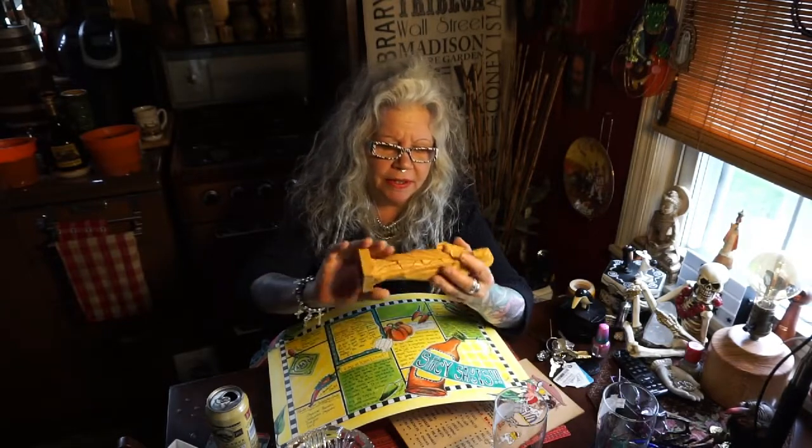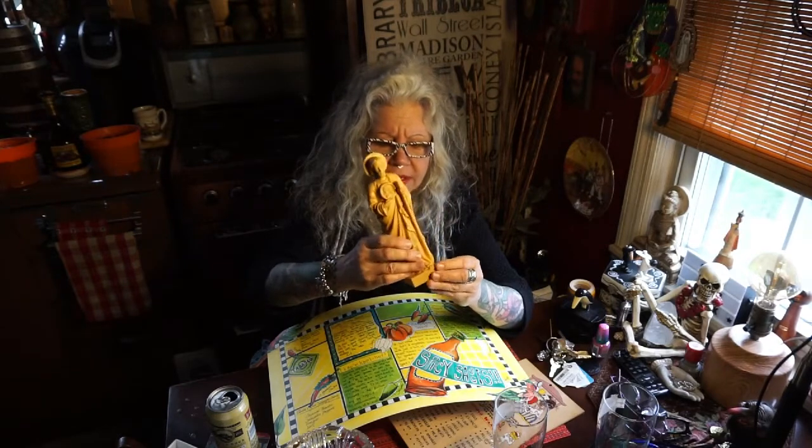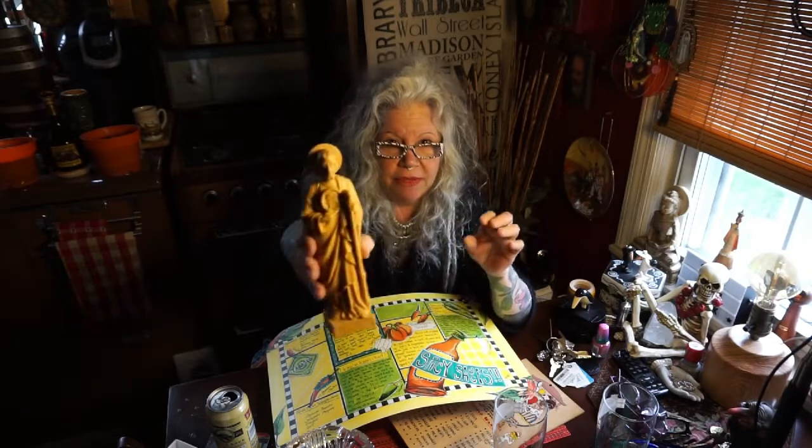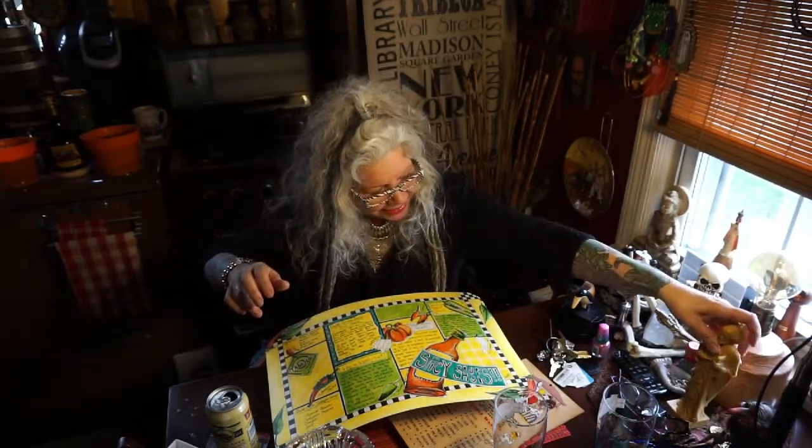But he's a beautiful Santa Juda, and he was very dirty. I don't know where he was. Maybe in a store window or a restaurant. But he was very, very dirty. And I scrubbed him down, and he looks beautiful now. Look at that. You know, I love stuff like that.